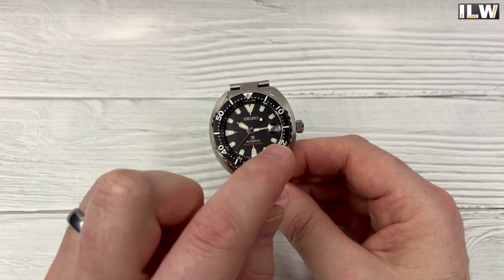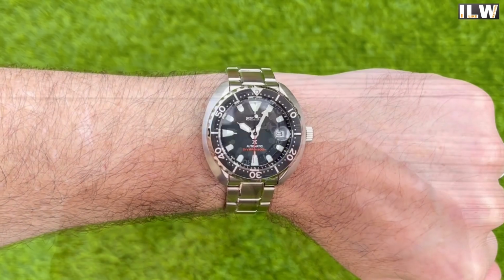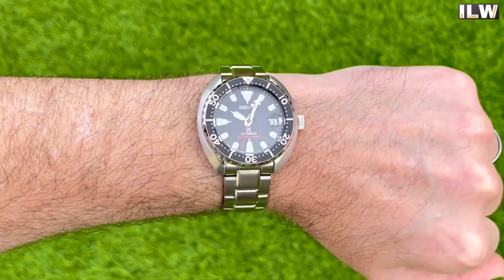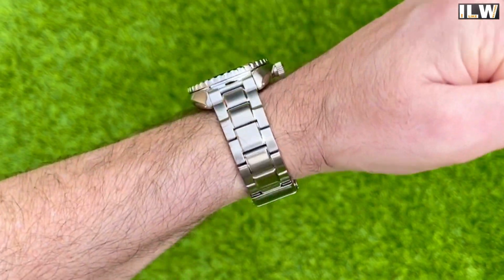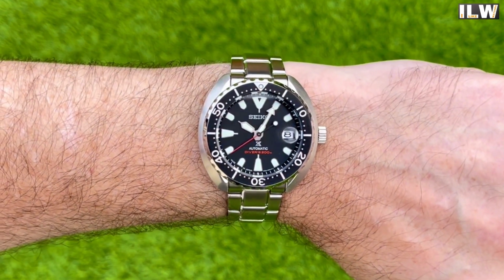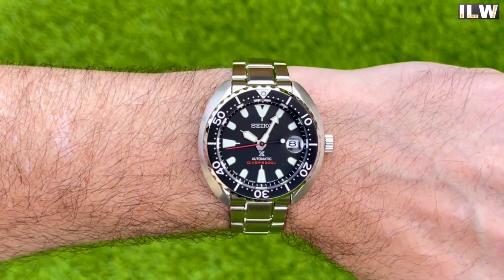Circular magnifier on the crystal. I love these little high polished facets on the inside of the lugs. I think it just looks really cool, and it wears incredibly well. I really do enjoy wearing this watch when I get the opportunity to wear it. Now, I do need to review it, and I will do that on I Like Watches in the upcoming months, so don't forget to come back and check that out, guys.